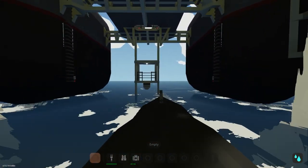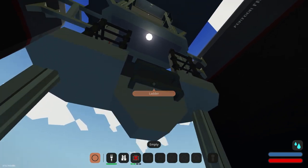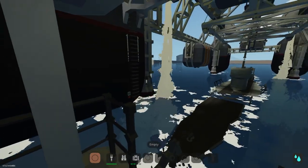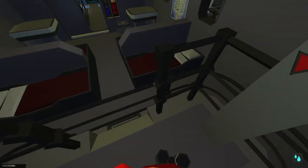Oh, come on, this is awesome. You gotta say that's awesome, right? Can I get on this ladder? Oh, awesome. Oh my god, I love this build. That's how you do it, Dingleberry. You just go lower.